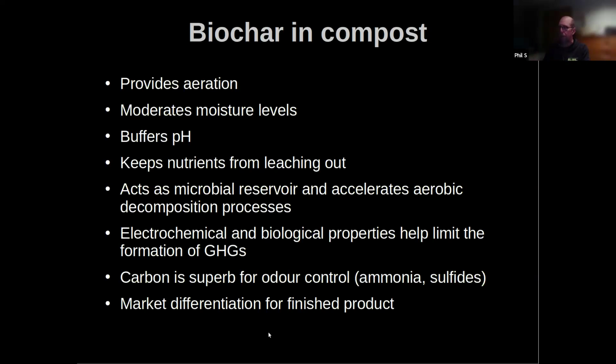Another thing we really don't want, especially in an urban or suburban setting, is for our downwind neighbors to be complaining. One of the things that biochar and activated carbon is really good at is odor control. If you ever have a problem with a little bit of ammonia or hydrogen sulfide, biochar soaks that right up and keeps it completely out of sight, out of mind.